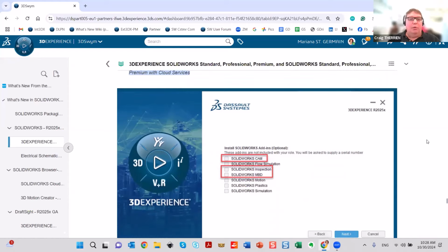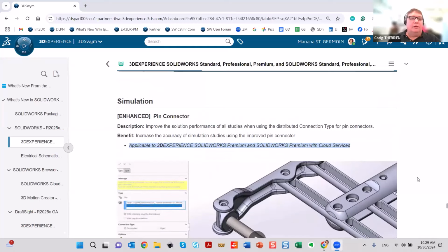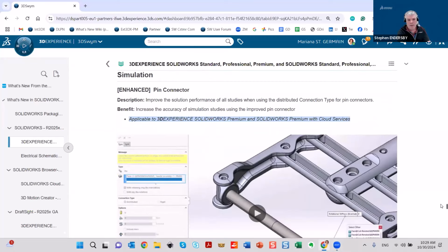Okay, now one note on SolidWorks MBD is the fact that SolidWorks MBD is now very easy to add in as well. It adds in just like any other add-in. You just click on it and it will come in. And next, at this point, we're going to move on to Stephen to talk about simulation enhancements. Thank you, Craig.